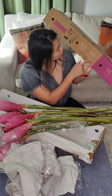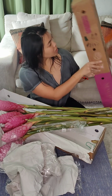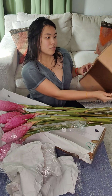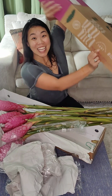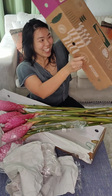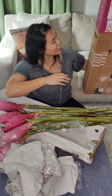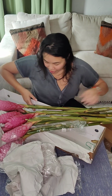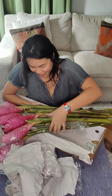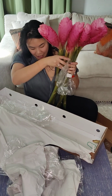Oh, it actually says it is from Ecuador. Sharing jungle's magic since 1991. See, it just reminds me of like the jungle. Rainforest Alliance, people in nature. Cool, cool, cool. Thank you, thank you, thank you. It's so pretty. Okay.